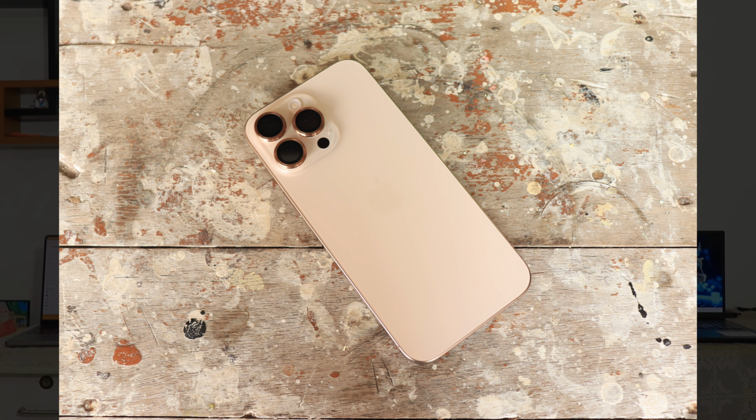Okay, the first and foremost thing to start with is the design. Designs are subjective because they vary with the likings of person to person. As for me personally, this desert titanium, which I can actually say is a gold color, is very refreshing, because this gold is not oversaturated and it's not so dull either. So yeah, that does look good.